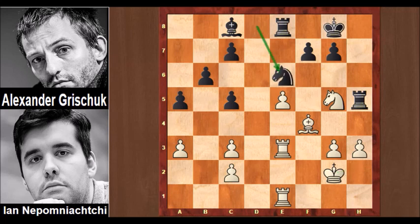Knight e6 was played by Grischuk. Now that move e5 e6 is no longer on the cards. And this game petered out to a draw. Let's skip a few moves.